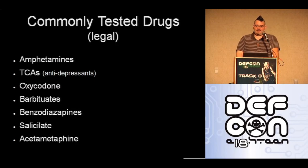And then barbiturates, benzodiazepines, and oxycodones. Those are mostly going to be commonly tested for therapeutic monitoring, making sure you're taking your drugs and not someone else's, and making sure you're not taking too much of your drugs. There is a lot of money that goes into pain management with the oxycodone. A lot of money goes into that.